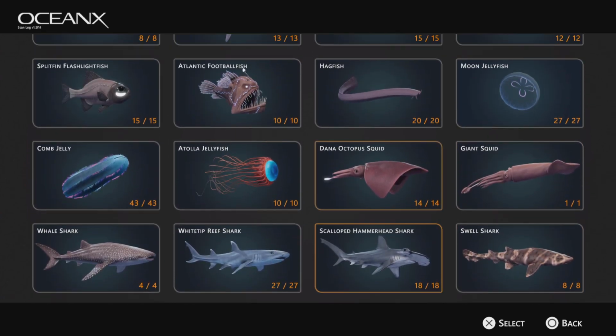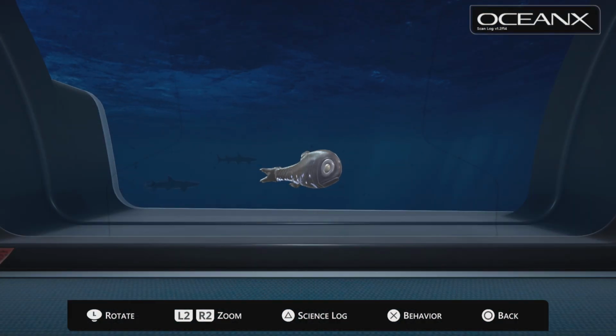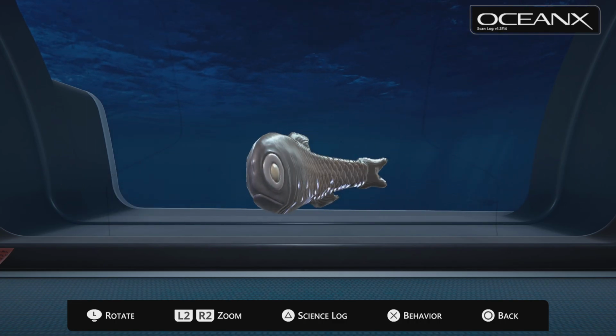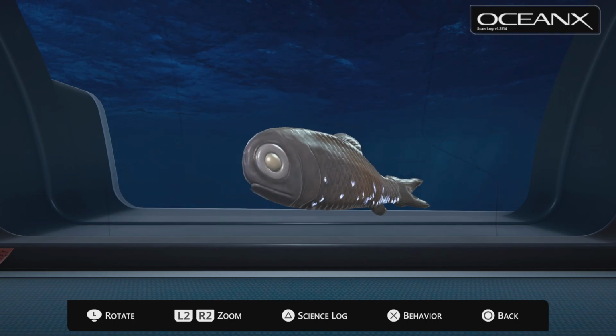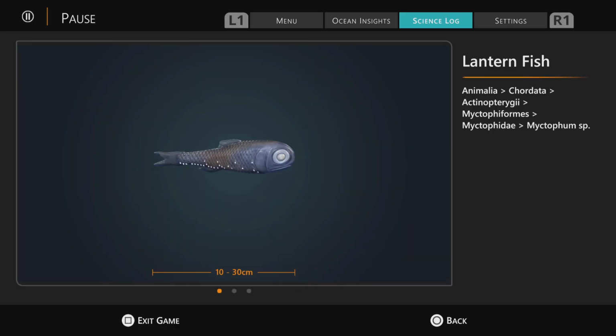And we're going to do one more species here on this video, and then we'll break the second half of this examination of all our species into a second video. But we're going to look at the lanternfish last of all here. Looks like it's got some bioluminescent scales there. This one is the Myctophum.